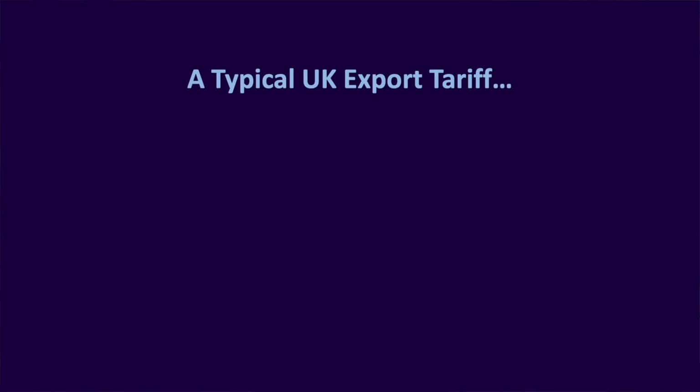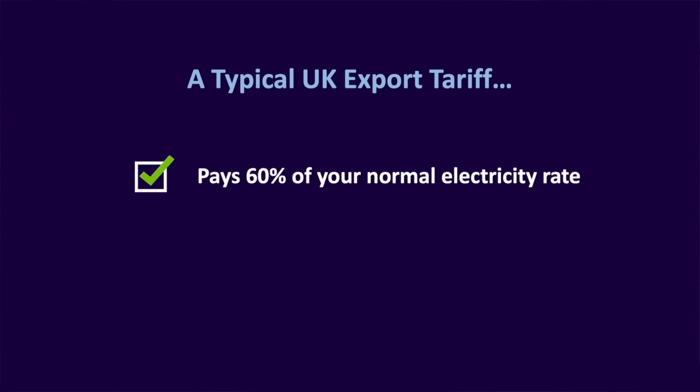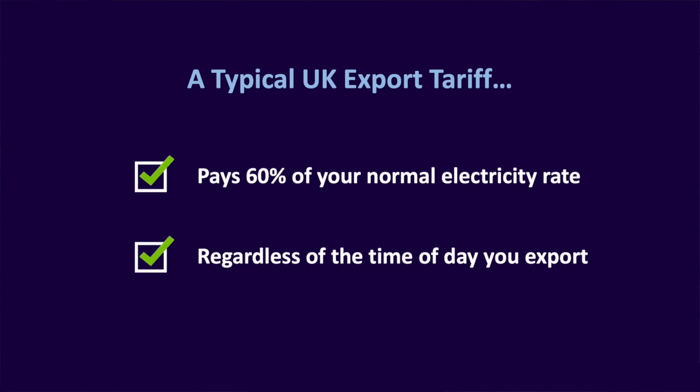If you're lucky enough to live in a country where your energy provider still pays you for all the solar generation you can't use yourself, it's a great feeling. In the UK, for example, many providers will pay you around 60% of your normal electricity rate when you send excess power back to the grid. Even better, most pay that rate regardless of the time of day you export.